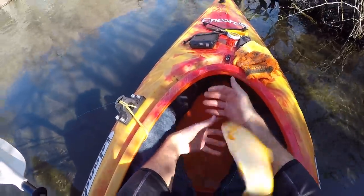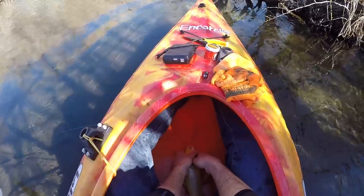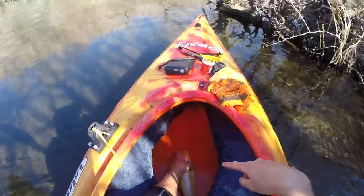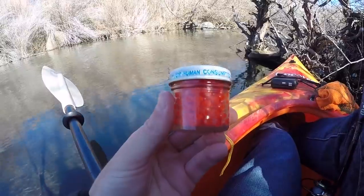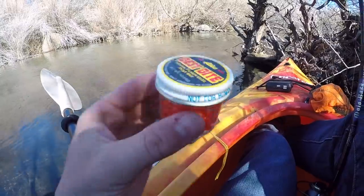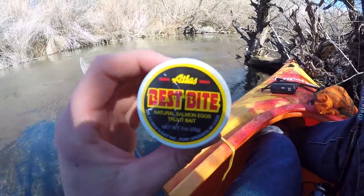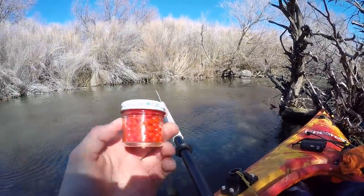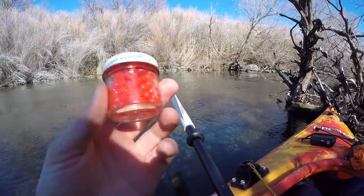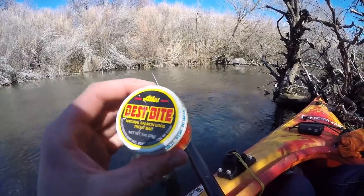Isn't that so cool? You know what we're gonna do? We're gonna do a taste test. I'm gonna cook up this golden trout, and we're gonna cook up a rainbow trout, and we're gonna see how they taste side by side. That's the bait that got them right there. I just put 3 salmon eggs on, Atlas Best Bite eggs. That's cool. I noticed that whenever I put those on with the worm, the golden trout was a lot more interested, so I just put straight up 3 of those on, got him.